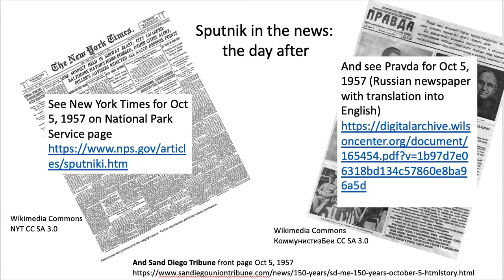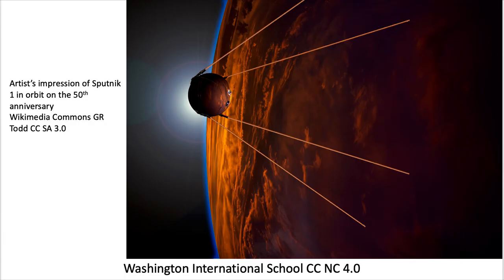Now you can see the effect with Sputnik in the news the day after. You can look at those links both for New York Times and the Russian Pravda. And here is an artist impression of Sputnik that was actually done for the 50th anniversary in 2007.